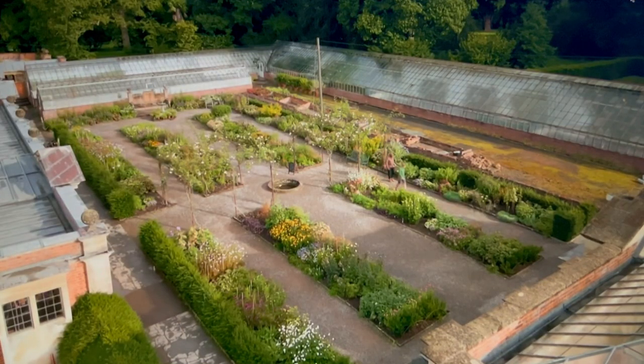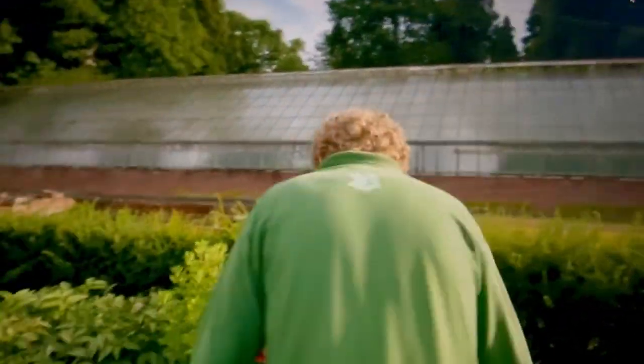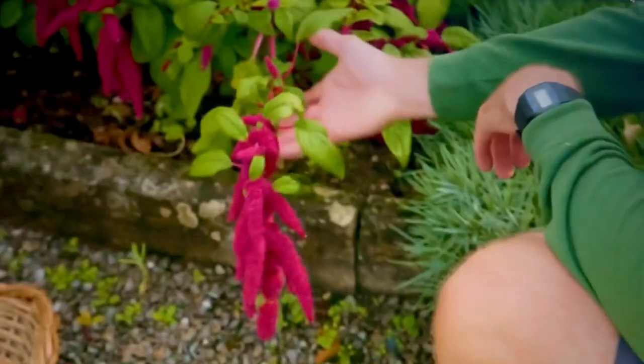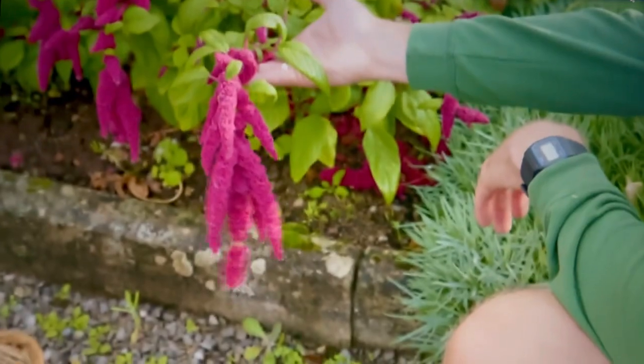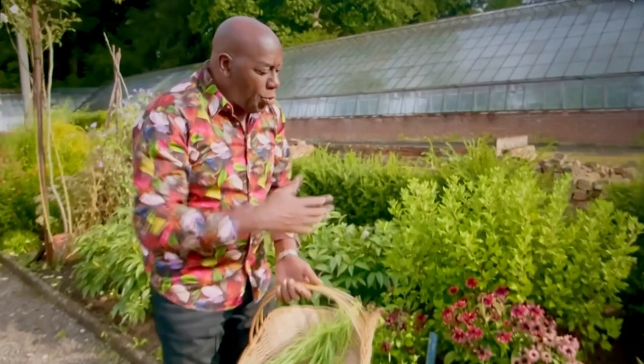One of my favourite things is this, which has got these rather peculiar flowers. This is amaranthus. It dries well, it keeps its colour. I think they called it the rasta plant, didn't they? Yes, and them lovely locks and stuff like that. And so all of this is dried.